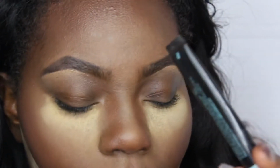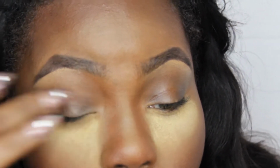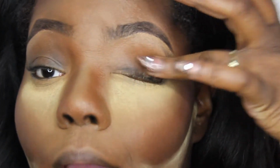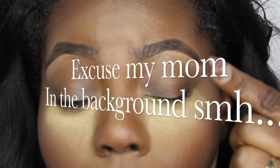So for eye primer, I'm going to use the Too Faced Shadow Insurance Glitter Glue. Now, you don't have to use this one. You can use the regular one. This is just the one that I have. I have Urban Decay Primer Potion and a whole bunch of other ones. But I've been using this one lately, and it's been really good. Sorry for the frog in my voice. So I'm going to use this as primer. I'm going to take one finger, wipe the excess oil on my lids, then put the primer and just blend it. This primer is sort of colorless, so that's really good. Need a little bit more? Put a little bit more.